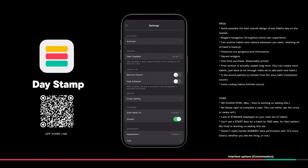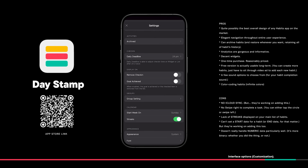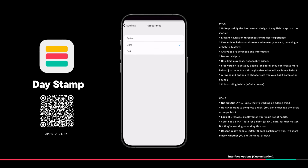This whole section's about customization, right? So starting your calendar week on Sunday. If you want to start it on Monday or whatever day of the week, you can do that. So appearance is just light mode or dark mode. I actually want to show off the light mode because I did make a note earlier that I actually thought the light mode, as much as I like the dark mode, actually looked pretty good.